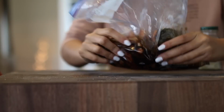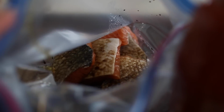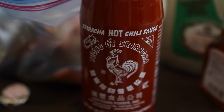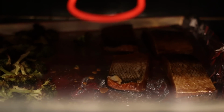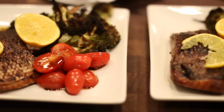And then I just marinated some salmon. I'd actually marinated this the night before, and then I just cooked it on this night. So it's a simple marinade. I marinated it with soy sauce, garlic salt, honey, and also a little bit of sriracha. Can you guys tell I love sriracha? And then I put that in the oven on broil for 8 minutes, and it cooks so fast, and the skin gets really nice and crispy.